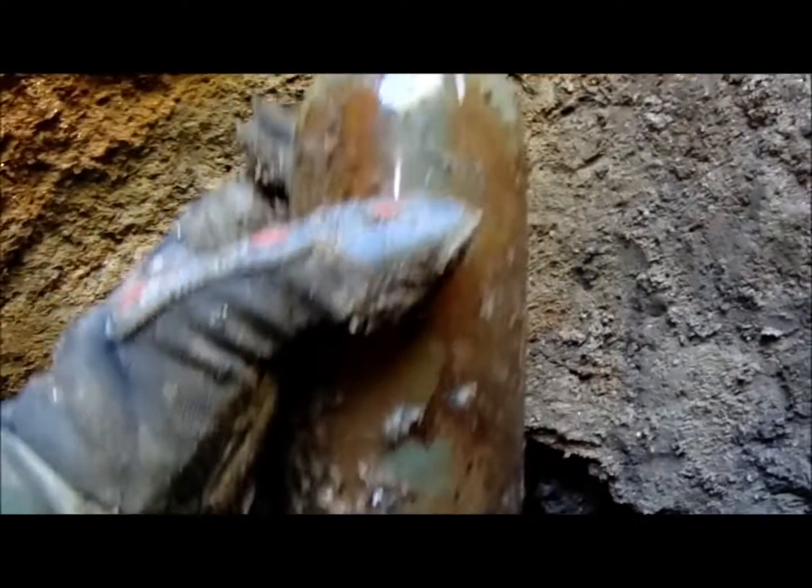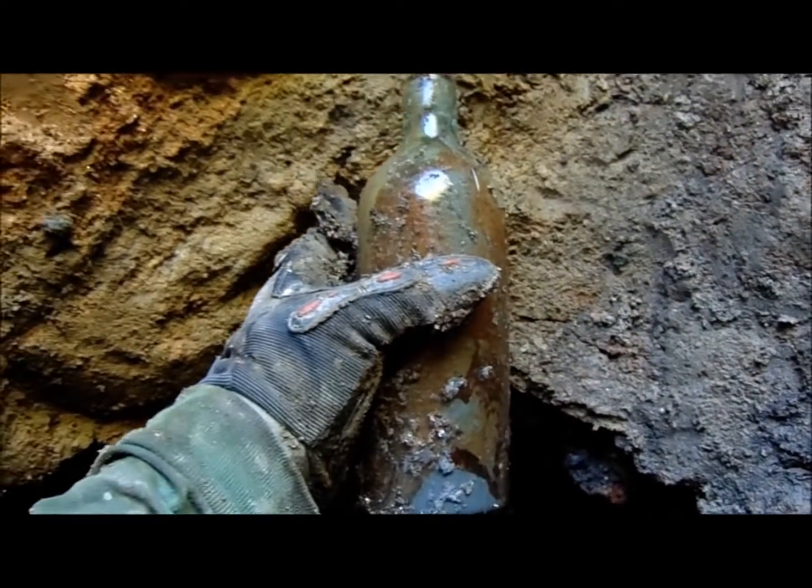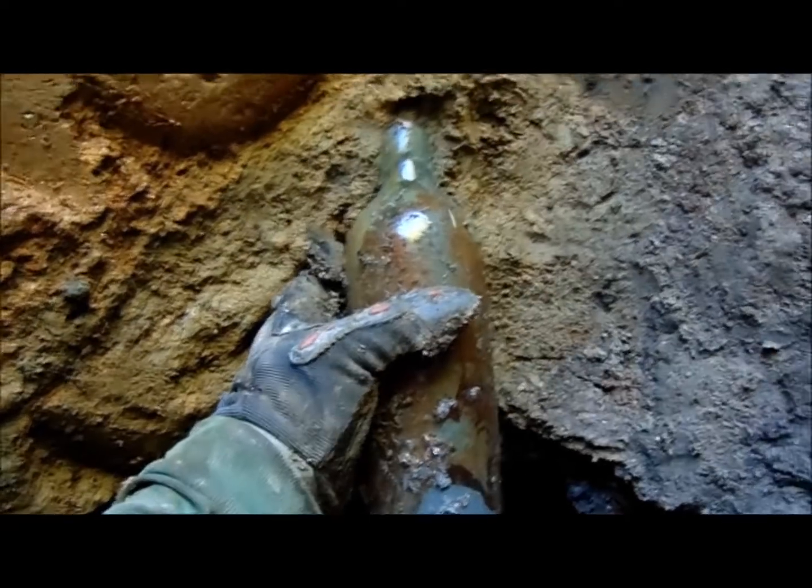Looks like a whiskey cylinder. Nope, not a whiskey cylinder. It's a Dr. SBH or something like that. Might be a paper labeled bitters. I think that's what they consider this.